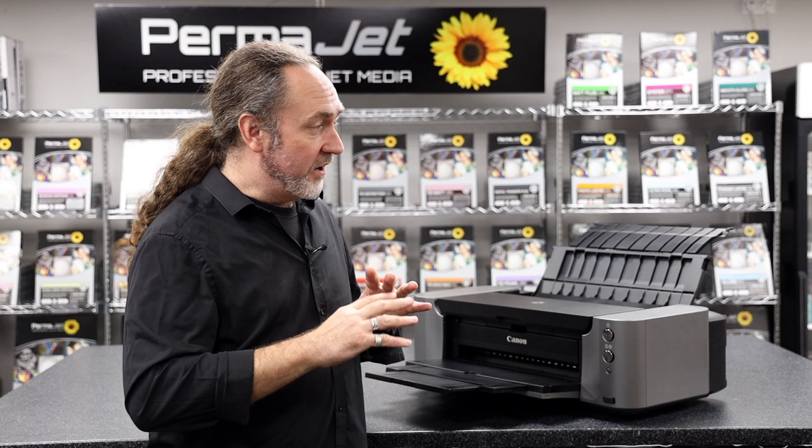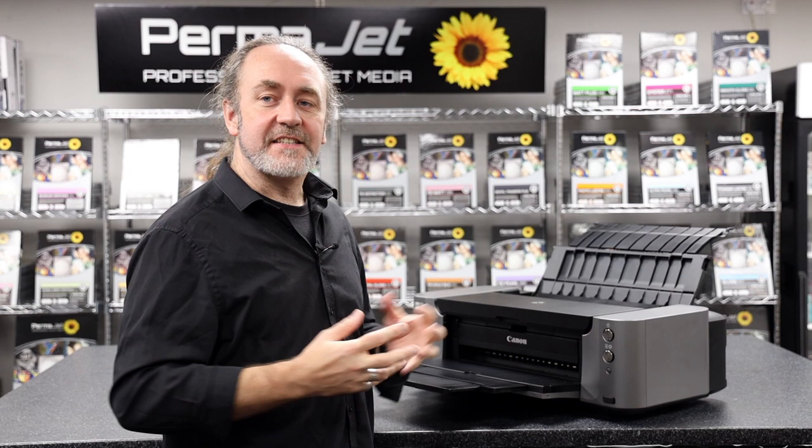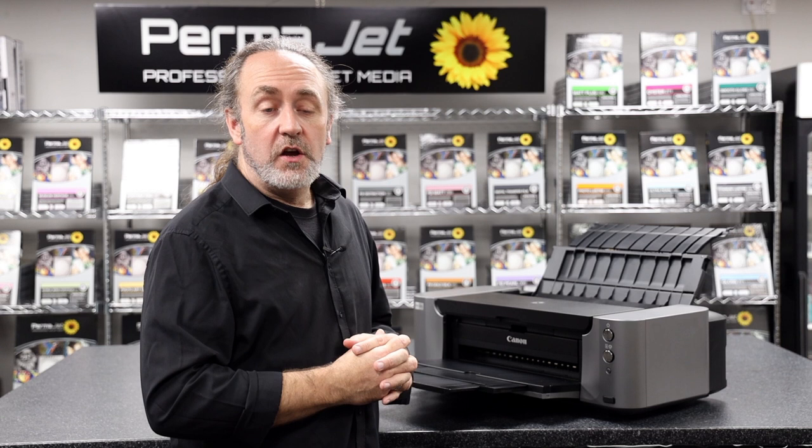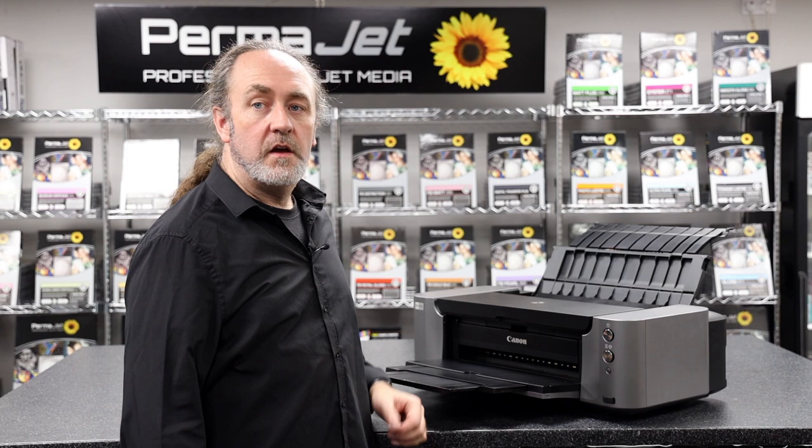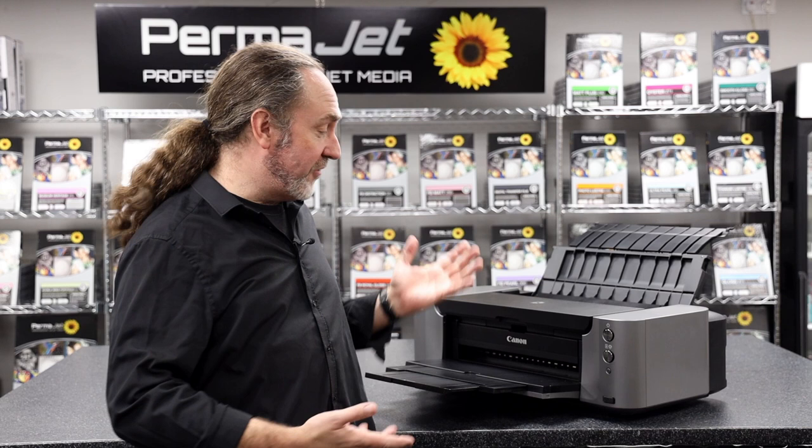Okay? Now, the Pro 100 has 8 ink cartridges, and they are 14 mil each, okay? 14 milliliters, which is a little more than the 11 milliliters that comes with the PIXMA IP8750, for example. Now, this one is a little bigger than the PIXMA IP8750. As you can see, it's got a larger footprint. So you need to factor that in.